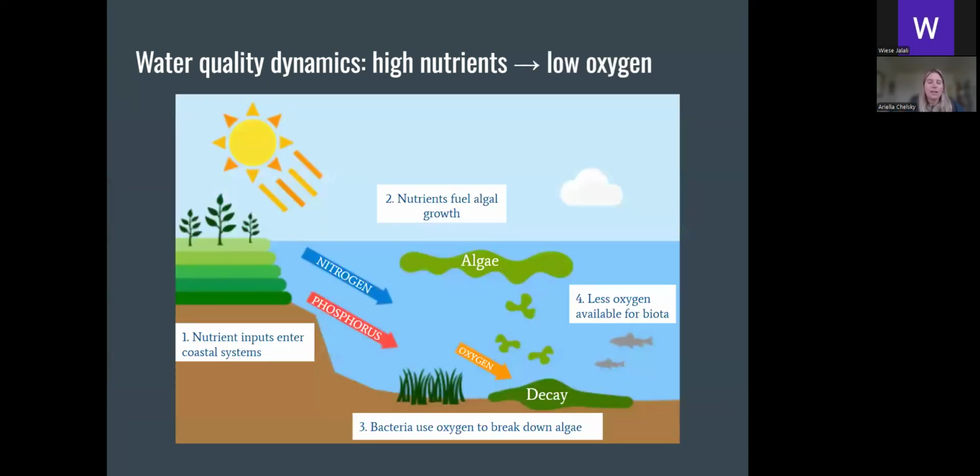So what do these nutrient loads and concentrations mean for water quality? Well, this is a conceptual diagram showing the effect nutrients have on coastal environments. Essentially, nutrient inputs enter coastal systems. It can be from many different sources, including agriculture and stormwater. In the Lower South Bay, most nutrients are coming from the wastewater dischargers. So they enter the system, and then the nutrients can stimulate algal or phytoplankton growth in the water column. So it fuels this growth of algae or phytoplankton.